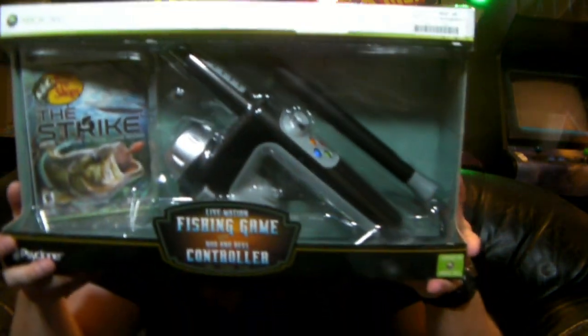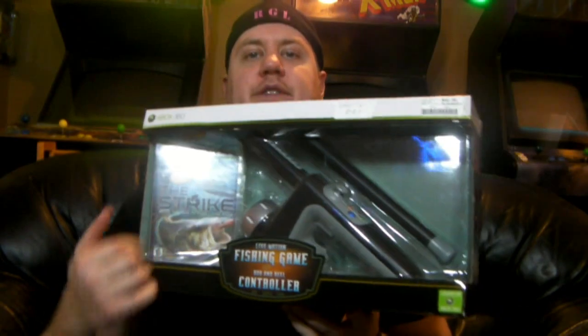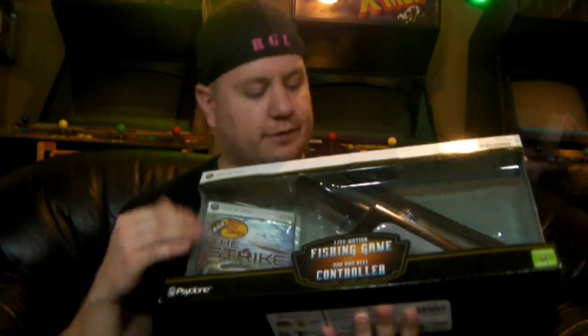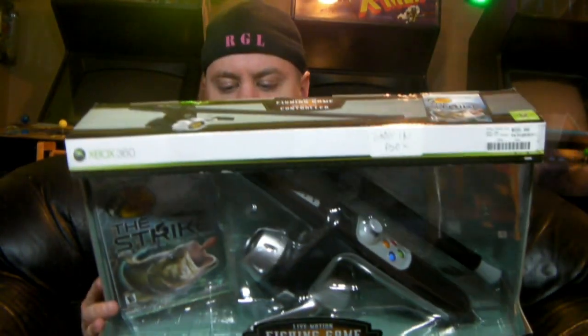We have a complete in box Bass Pro Shops The Strike, including the fishing controller and the game itself. Seems to be in pretty good shape. Box is actually in incredible shape. Not really that hard to imagine since it's not really all that old, but little secret for you guys.